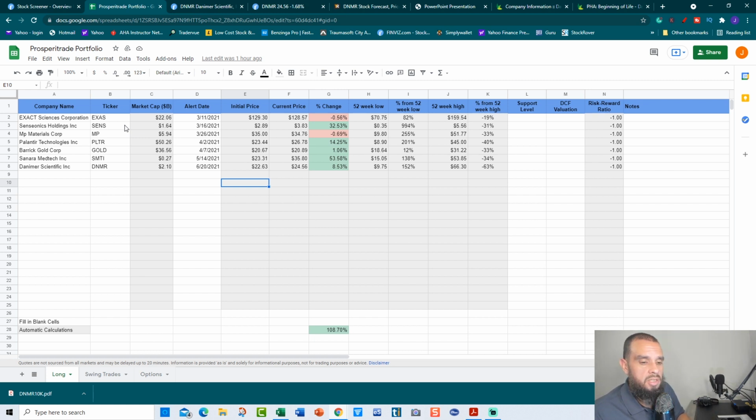Senseonics, I think eventually they're going to be leaders in CGM, continuous glucose monitoring. MP, I think they're going to be big and involved with the electric vehicle sectors, making their magnets and different things. Palantir with education, with their software and the technology that they have within their software. Gold, it was more of a hedge play. Sonara MedTech, their wound care products, I think they're going to be in a lot more hospitals, and that's why they've had their growth. I think they're going to continue to grow.